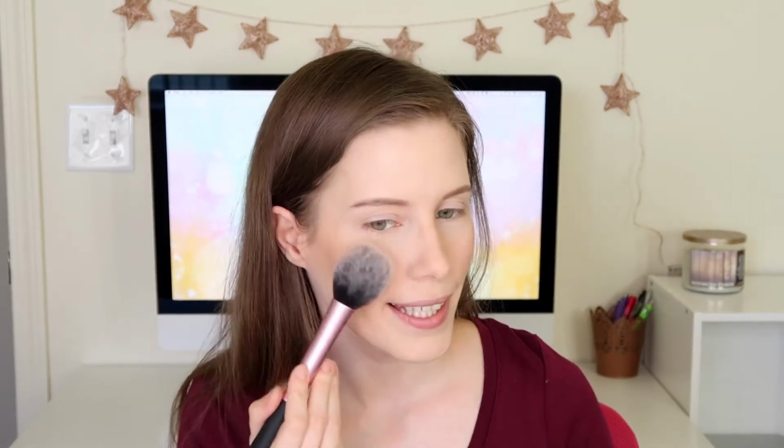I almost forgot blush. Today I'm using the Tarte blush in Fearless. I love this blush. It's really, really pretty. It's one of those universally flattering pinks. So I'm just throwing that on and blending that into the bronzer a little bit. I've been going heavier on my blush again lately and I love it. I think it's really, really pretty.